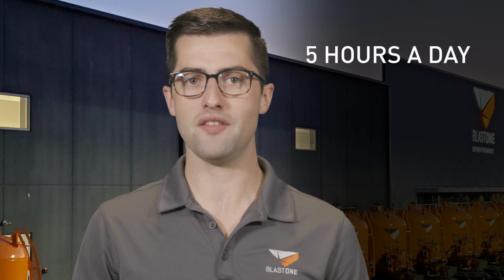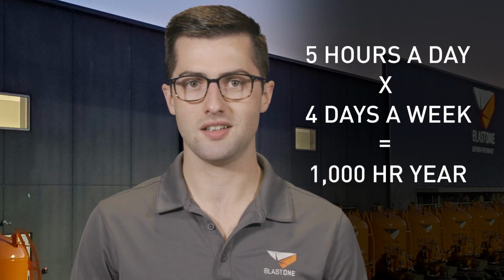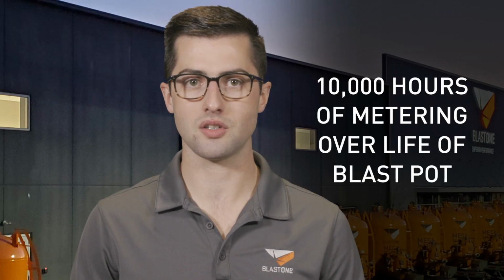Let's start with an understanding of how much money you will actually spend on abrasive over the course of a year. This is important because a metering valve is designed to meter and conserve abrasive, not just let it pour out. A typical blaster will, on average, blast for about 5 hours per day, 4 days a week. That equates to about 1,000 hours a year of blasting. That's over 10,000 hours of metering in the lifespan of 10 years on a blast pot.